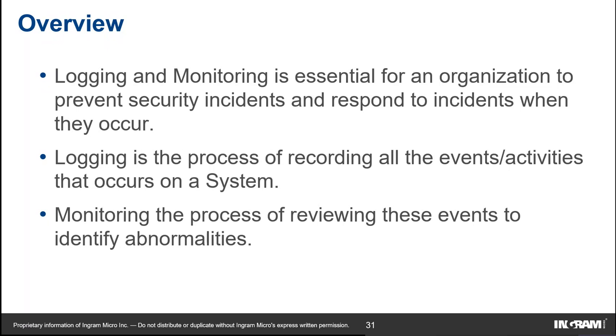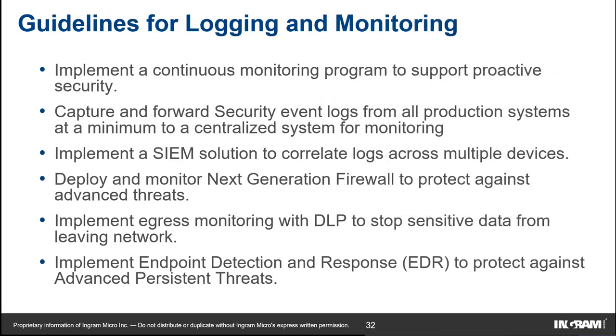As mentioned earlier, logging is the process of recording all events and activities that occur on a system. And monitoring is the process of tactically reviewing these events to identify abnormalities, because not all security events are incidents. So you need to identify the right events as incidents so that you can concentrate on them. These are some of the guidelines for logging and monitoring.